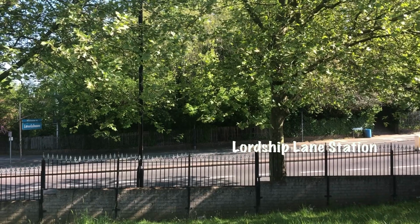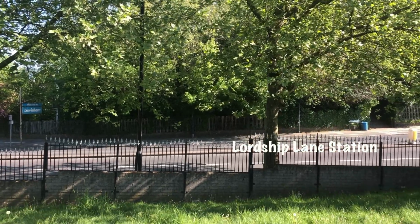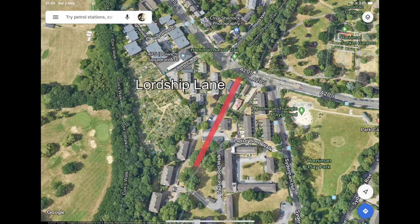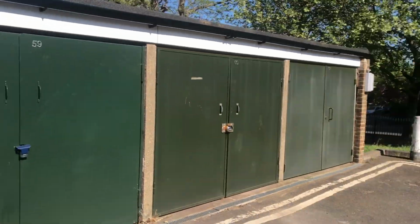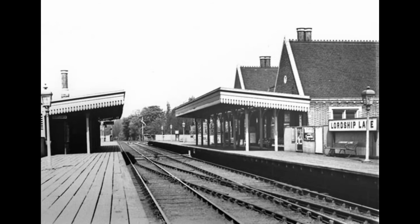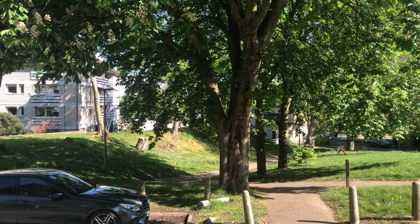Lordship Lane station was located on a bridge over London Road. The overbridge had to meet Dulwich College's conditions, which included the bridge having to be heavily ornamented. The rest of the station, however, was constructed using mostly timber to reduce the costs.